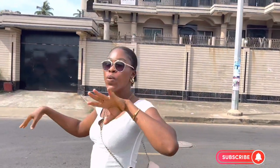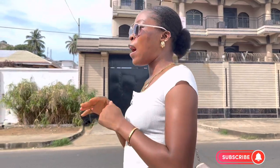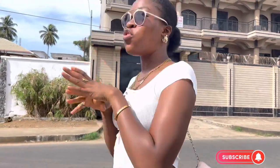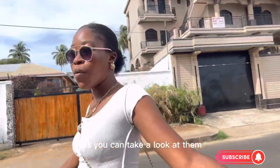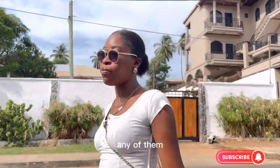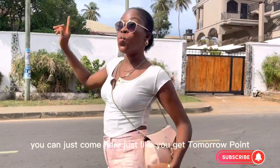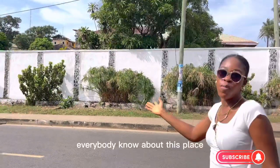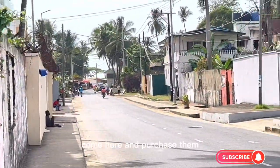And there's this beautiful place where they have the arts and craft makers where they sell these African sculptures. So I'm actually taking you guys there so that you can take a look at them. And if you are interested in buying any of them, you can just come here. When you get to Liberia, you get to Mamba Point. It's a famous place, so everybody knows about this place. You come here and purchase them.